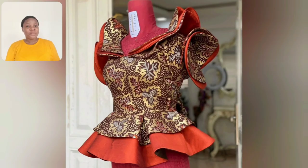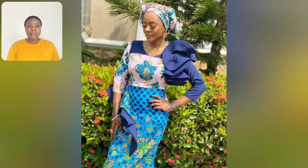This is beautiful, guys, look at that details from the shoulder, the sleeve. Just love this blouse a lot, guys. I've shown another angle of this particular gown, so this is a different angle.